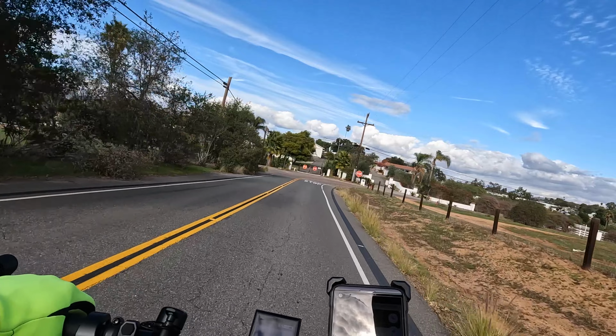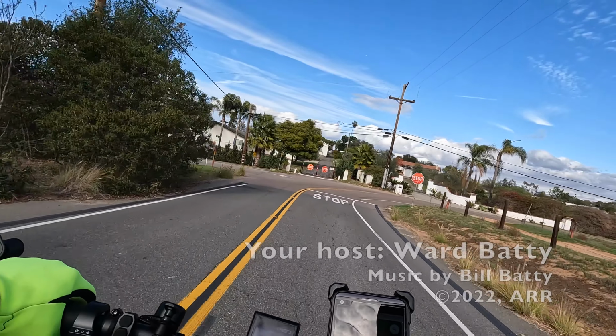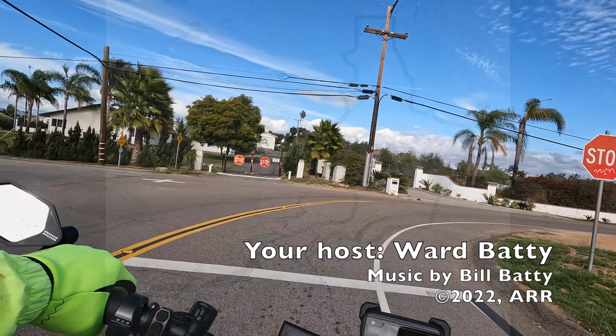From 94 to 61% on the battery going up Sleeping Indian Road.